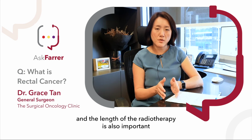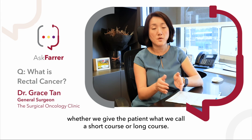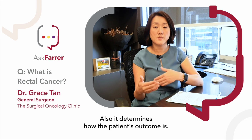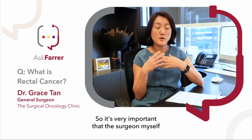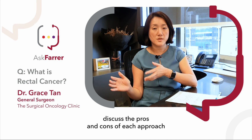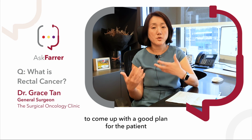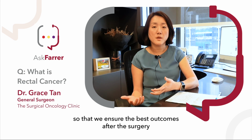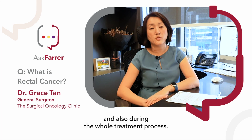And the length of the radiotherapy is also important. Whether we give the patient what we call a short course or a long course also determines how the patient's outcome is. So it's very important that the surgeon, myself, as well as the radiation oncologist and the medical oncologist discuss the pros and cons of each approach to come up with a good plan for the patient, such that we ensure the best outcomes after the surgery and also during the whole treatment process.